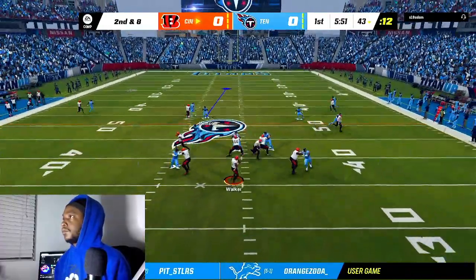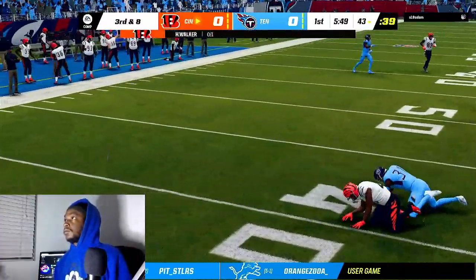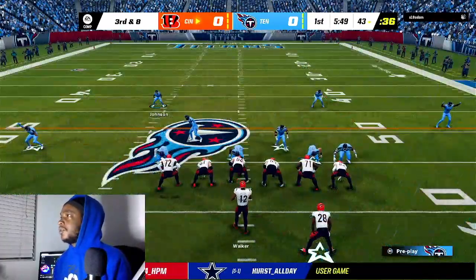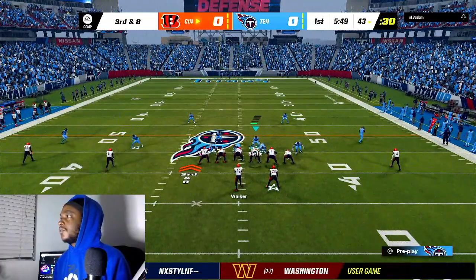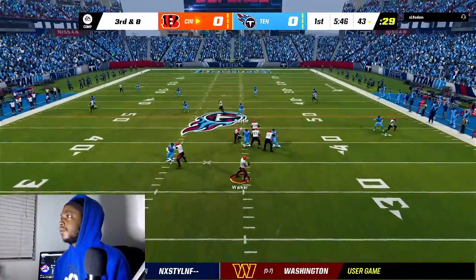On play action, they'll throw. And that is incomplete. A lot of force bearing down on him there. He could not hang on. It's 3rd down. So the failure to connect on 2nd down leaves him staring up here at a 3rd and 8.